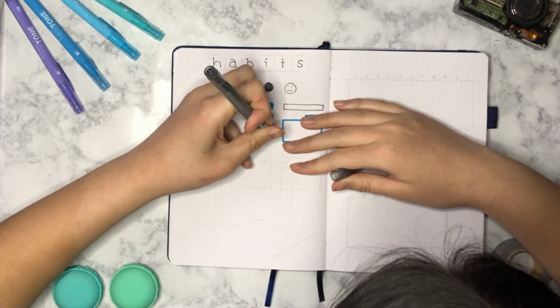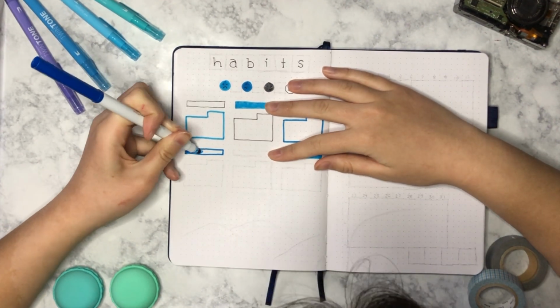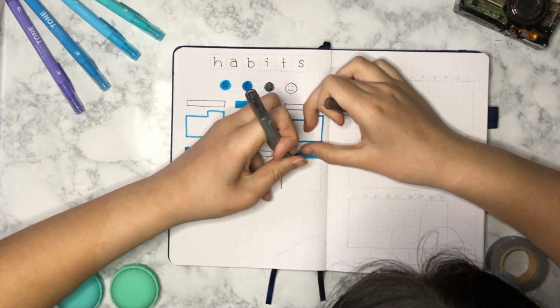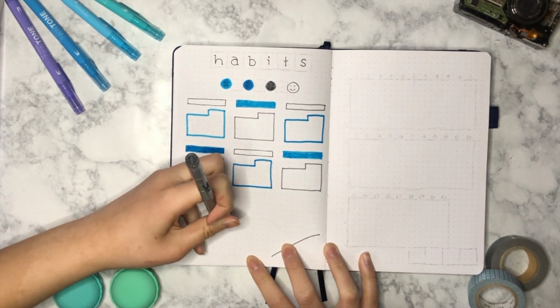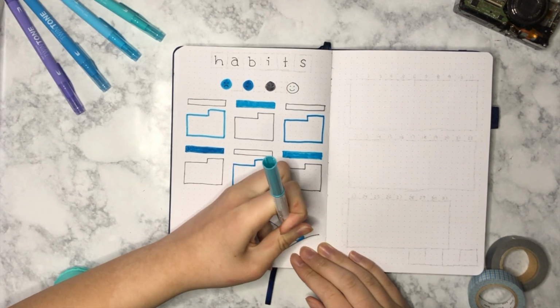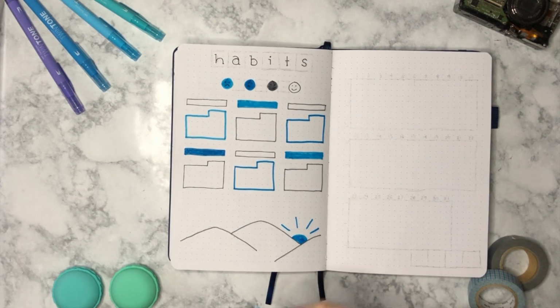These boxes are also each 7 dots wide, and they're the size of a calendar, where each box space is one day in the other calendar. So I just made it really small. Now I'm adding another mountain range to the bottom of this spread, like I did to the top of my calendar, and I'm adding a blue sun, and it has rays.